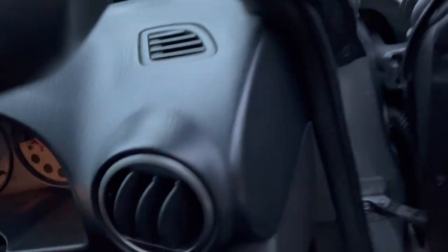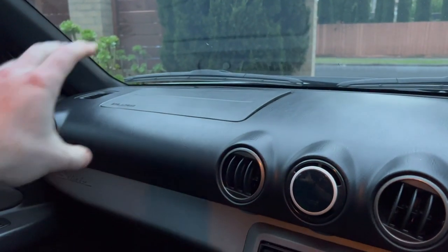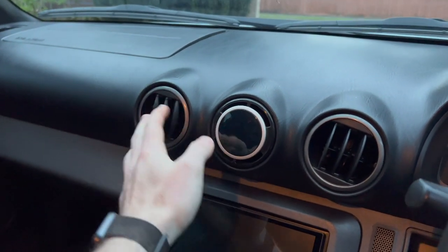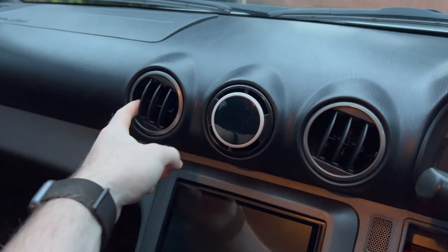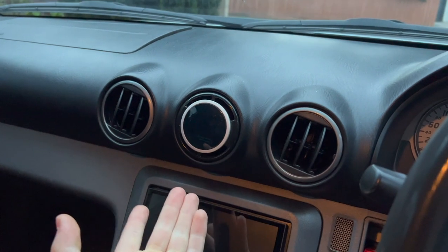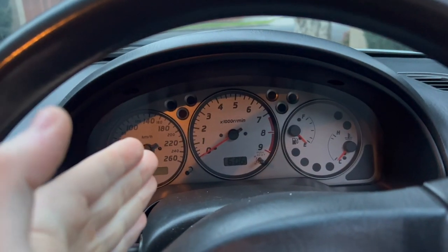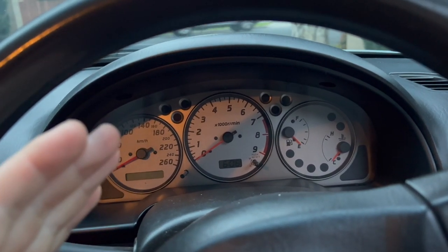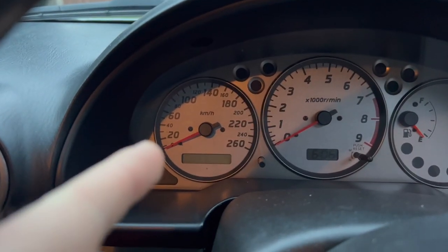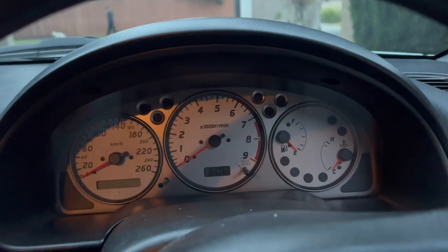When you sit in this thing, it doesn't immediately scream 90s. The dash is really nice. The vents look pretty futuristic. They spin, they close, you can see. And oftentimes people put vents in here, so they're actually quite functional. And the gauge cluster, the tacho is right in front of you, which is exactly what you want in a sports car. You don't want to be looking over to the left, reading tiny little numbers like this. Exactly, who cares about the speed? You just want to know the revs.